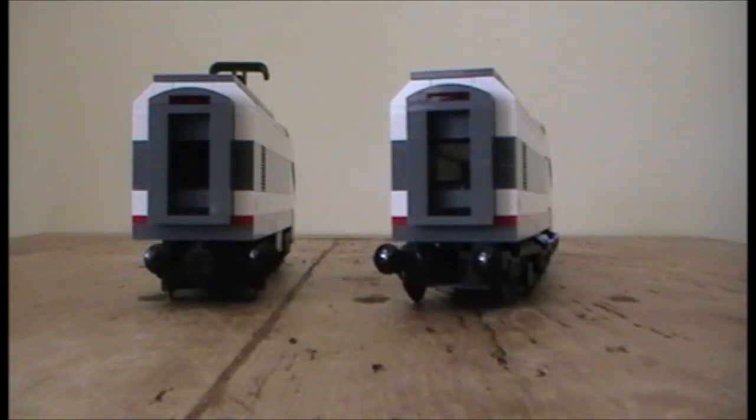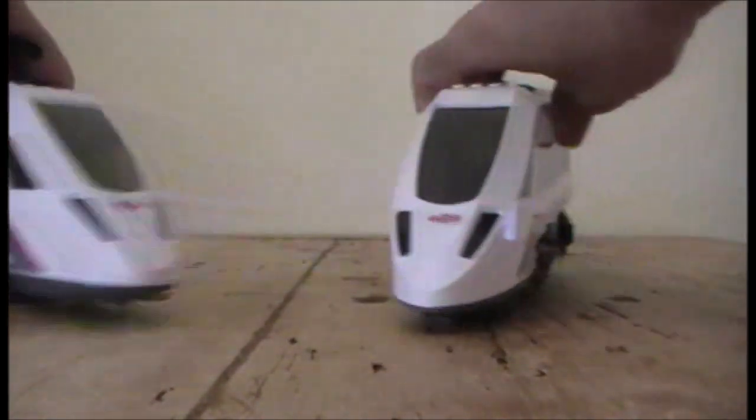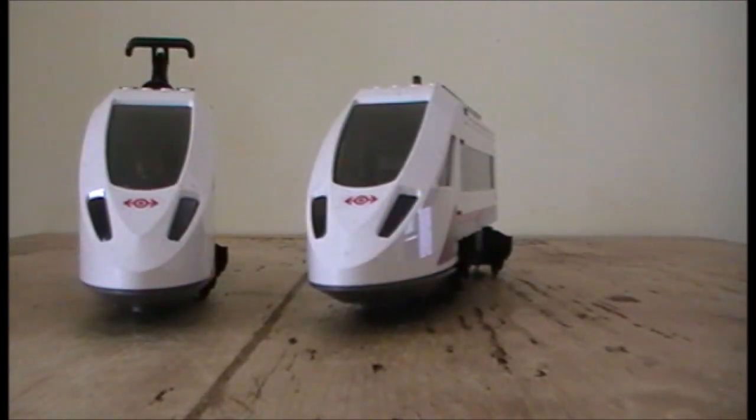And my last 2 purchases in this bulk lot of 6 were 2 cars, end cars actually, from the 6051 train set, which I think was a white ice train. I've put them this way around to show the buffers. These buffers and the magnets are sealed, so they're very different to the ones that were perhaps released 20 years earlier that we saw in the previous train. The front of these, turn them round, you can see they've got these long noses.